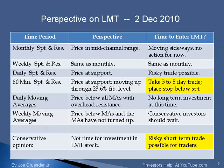When looking at the weekly support and resistance lines, it's the same as the monthly. We're moving sideways, no action for now. When we look at the daily support and resistance lines, price is at support. It could be a risky trade at this time if we decide to enter.